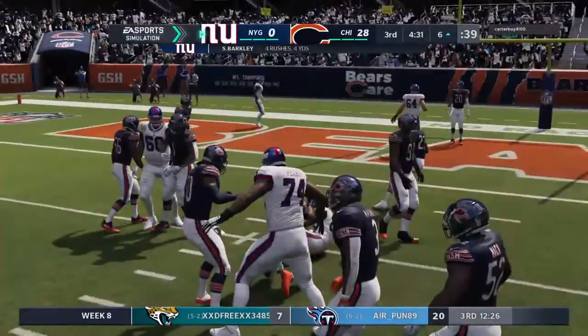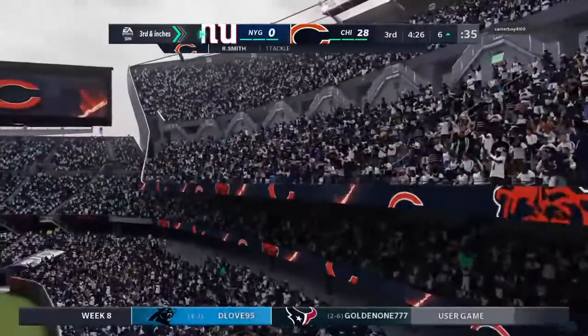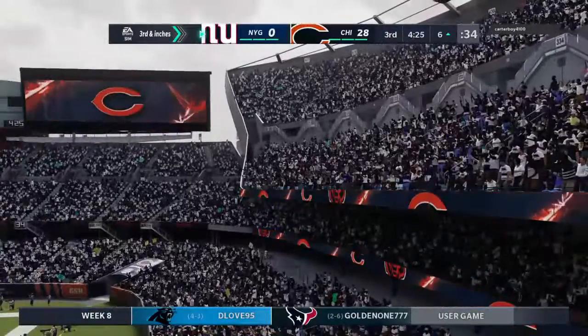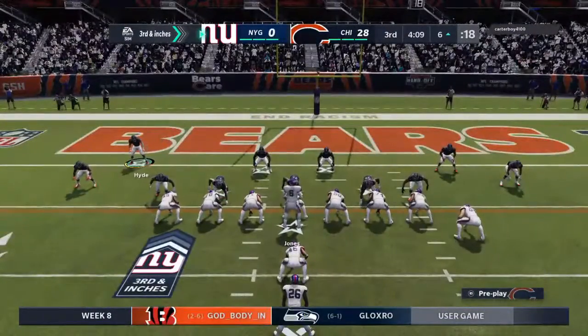Most of the good quarterbacks, they just tell the ball boy, get that one out of the rotation, give me a fresh ball, and let's go. He's got his offense moving again. 3rd and inches, and they've got some extra beef up front. 3 tight ends.